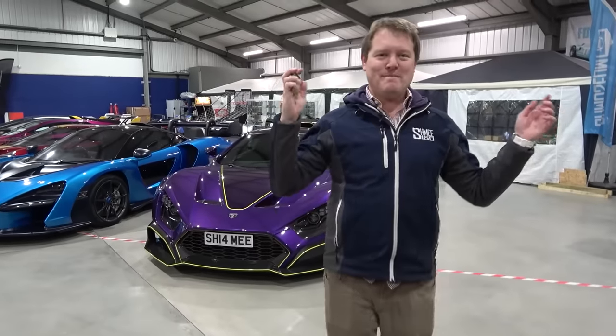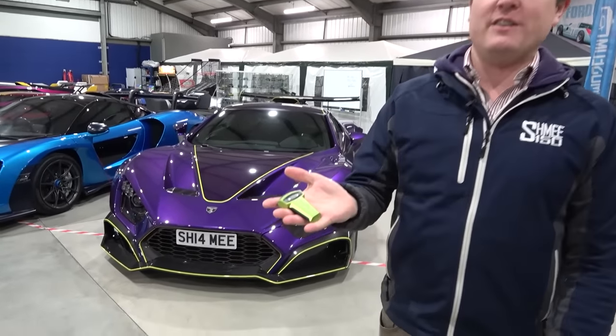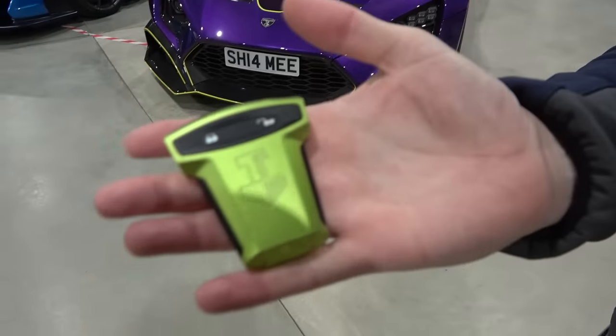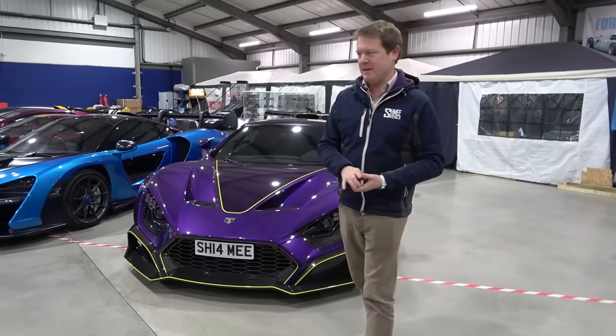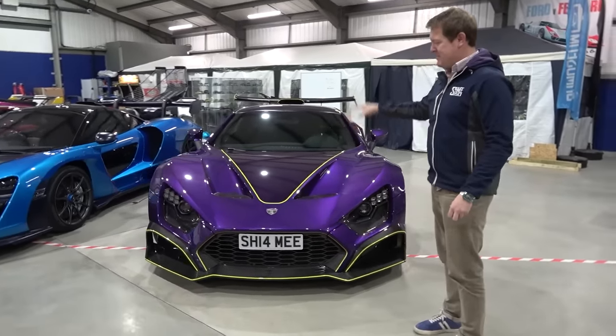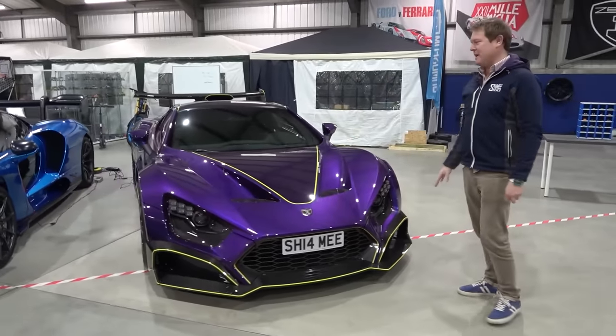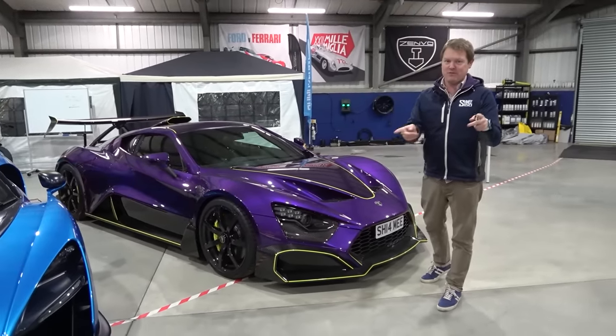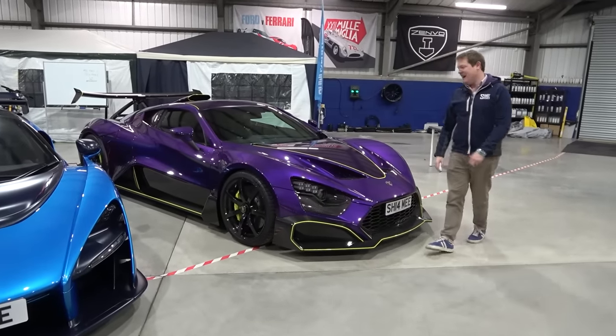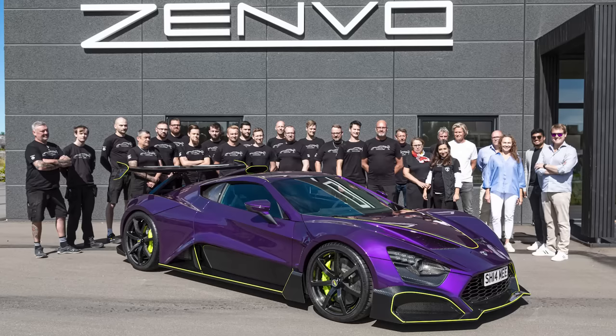We get to the biggest of the big ones with a very nice key as well, the Zenvo TSR-S. The Zenvo, my first proper hypercar. I know for many the Senna is a hypercar, but this is by every definition a hypercar. I've driven it about 750 miles so far, which is about the same amount that I've driven the Clio V6 as well. I took delivery at the factory in Denmark in August of last year, so I've owned it for only about 4 or 5 months.